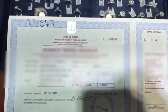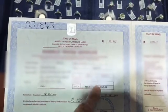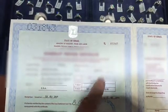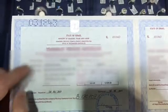Basically, right here is the exporter's name, the importer's name, address, description of what's being shipped, an ID number, the number of parcels. This is a tamper-proof document, a foil seal, that kind of number. And I don't know if you could see in the background, it's a watermarked piece of paper. Take your time to read that too.